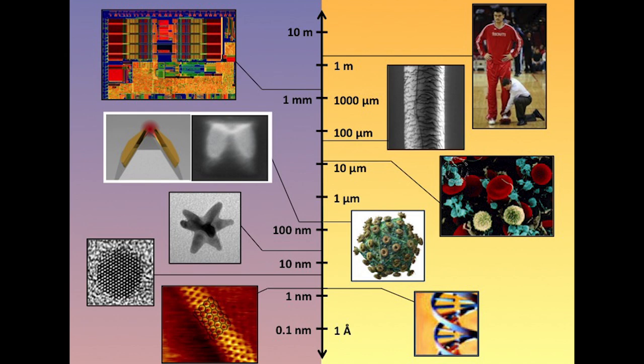So up here we have a circuit board, right? So that's big, we can see that. If we go down in length, here's a really beautiful star-shaped nanoparticle, a gold one. I'm assuming that's one that was made in Terry Odom's lab up on the North Campus. So this is a spiky gold nanoparticle, and it has a size of about 13 nanometers or so. So in fact, even smaller than some of the viruses that we're talking about.